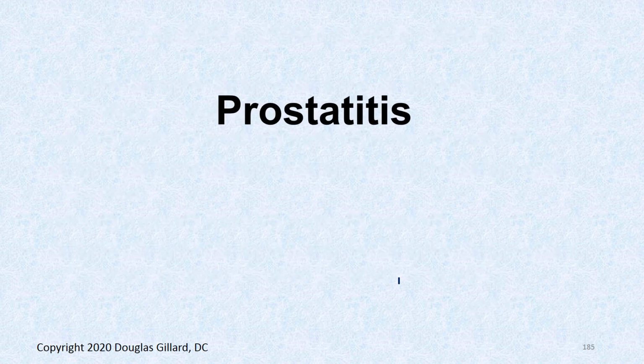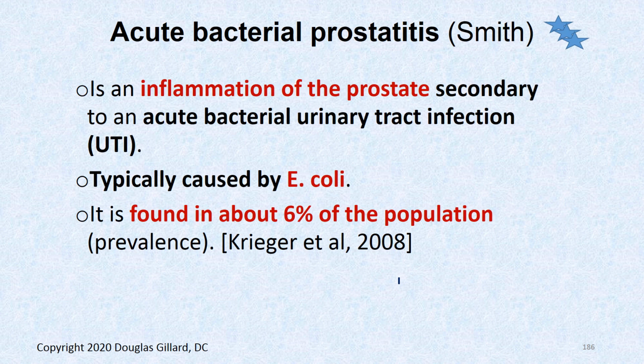All right, prostatitis, and because I had to go down to Costco, I have absolutely no idea how long I've been going, but let's get through this. I don't have many slides on this, and it's common.